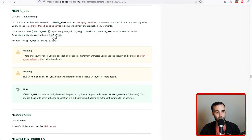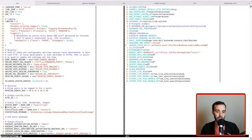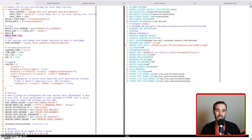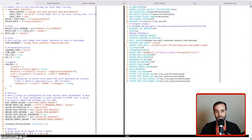Oh, come on, tell me what it should be. URL that handles the media served from the media root. All right, I think there's a static URL comes with a prefix. So, all right, let's go back to this one. So we don't really need this, but I'm going to define it anyway, in case we wanted to check a file and serve it up from its file, like a file object path. That's why you would need this.